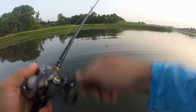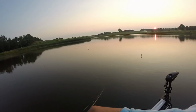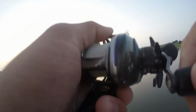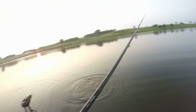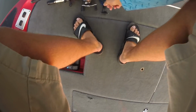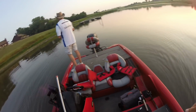There we go. Let's get another one. Got one, dead net. Net. It's a walleye. What? It's a walleye. That's a good size one. It's a big walleye. Let's go find him. We gotta go find us some 5-pounders. All right, next spot. Yep, let's go hit some more brush piles.